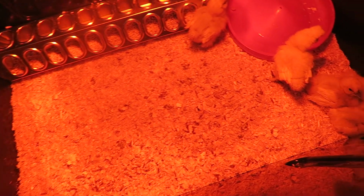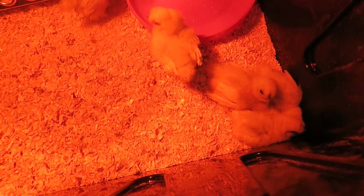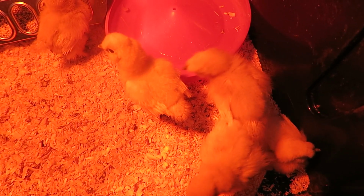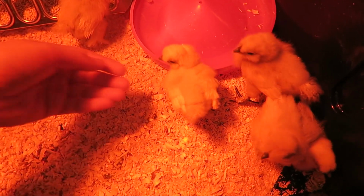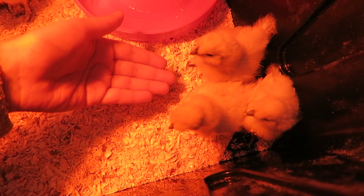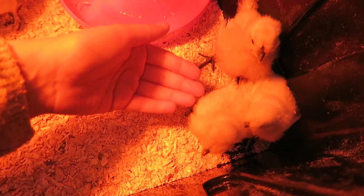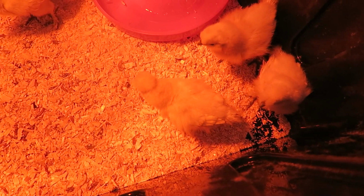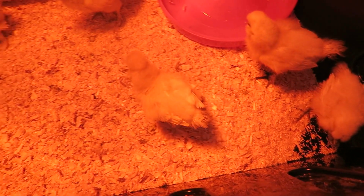So here they are right now. This is their little setup. I will show you all of it, but first want to introduce these little guys. They're so cute. Hello. It's okay. They like to eat out of our hands, but I don't have any food right now. So we do have 5. Again, they're between 7 to 8 days old.